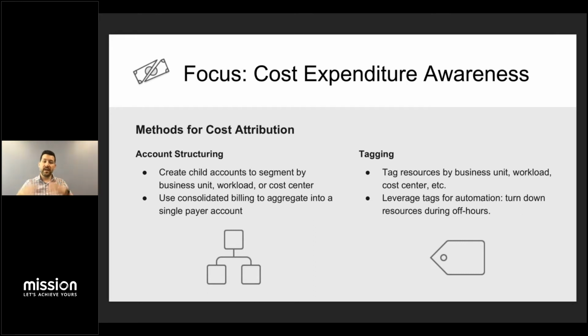And then you use consolidated billing to aggregate into a single payer account and get the insight all the way down. So that's one method for cost attribution. The second is tagging. AWS provides pervasive tagging capability throughout all of its services. That gives you the ability to tag a particular EC2 instance and say, this is for this product or this business unit or cost center, or all of the above, right?